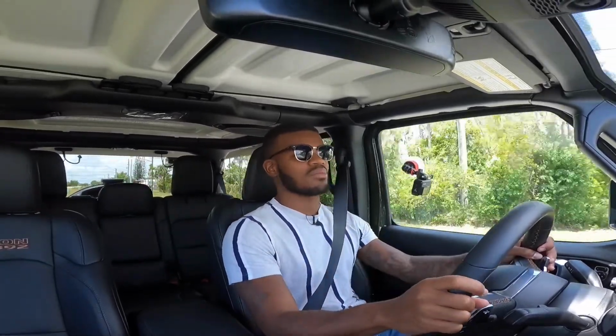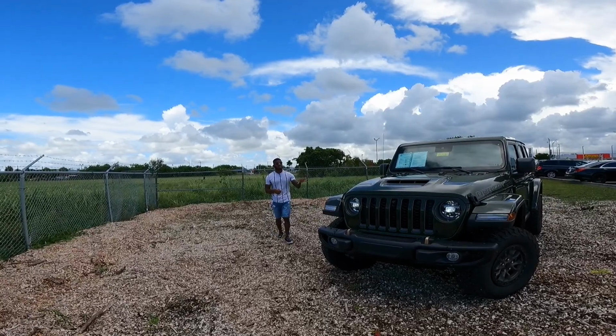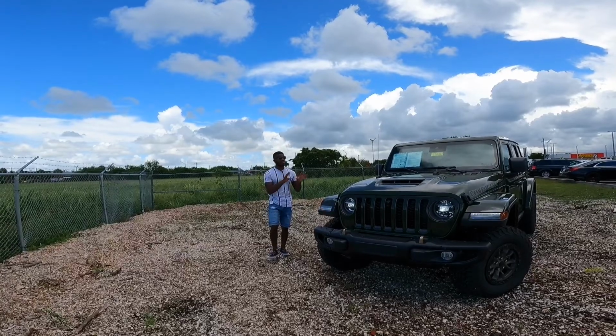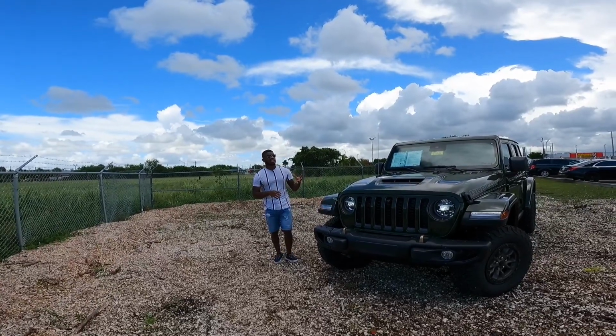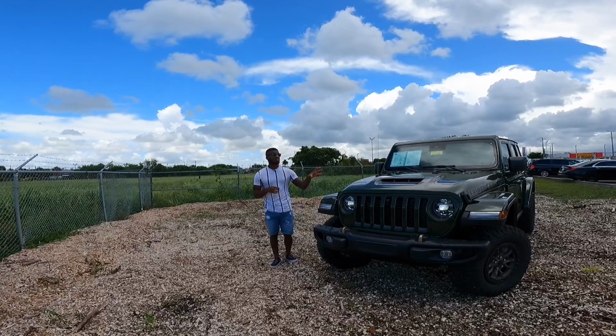After spending time with the 2022 Jeep Wrangler Rubicon 392, as you guys seen from the driving scene, this vehicle literally kept putting a smile on my face, and I just wanted to keep hitting the accelerator because it's just so intoxicating how fast this Wrangler is.